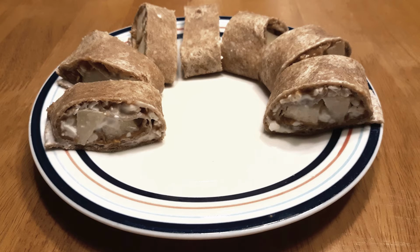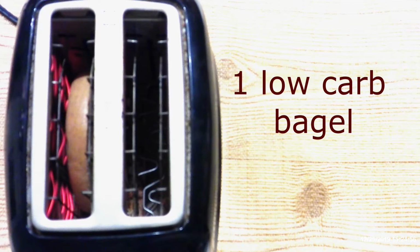Peanut butter roll-up. Next, we have a Nutty Bagel. For this, you need 1 low-carb bagel.